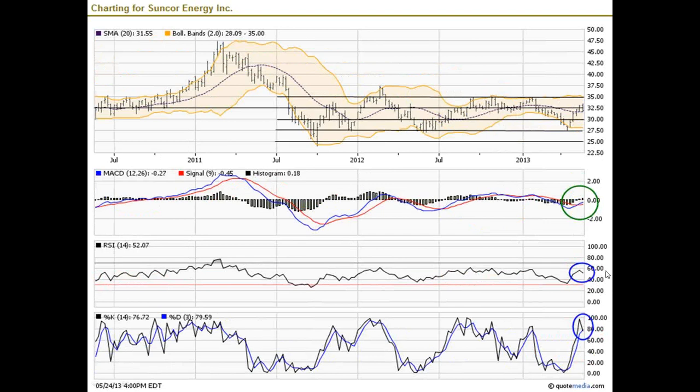Suncor, again, 3-year weekly chart, 1, 2, 3, 4, 5, 6. The last 6 weeks, we've seen a strong uptrend. Unfortunately, it closed down on the weekly this week, so that's not a good sign in terms of the uptrend. But we do have a cross here on the MACD, and the histogram actually put in a positive bar.